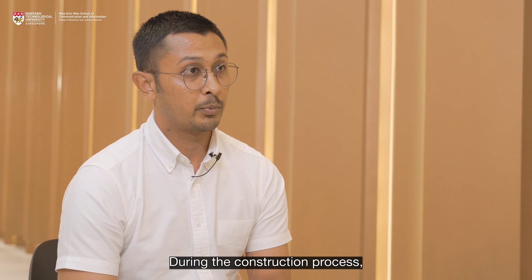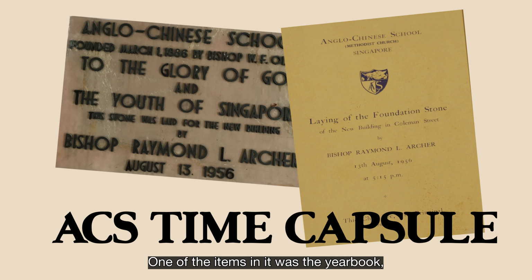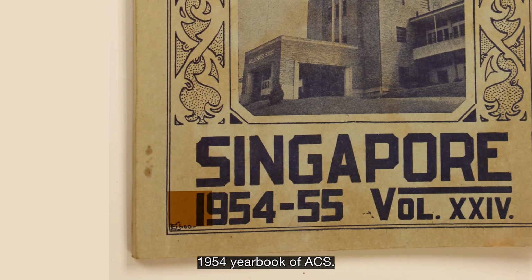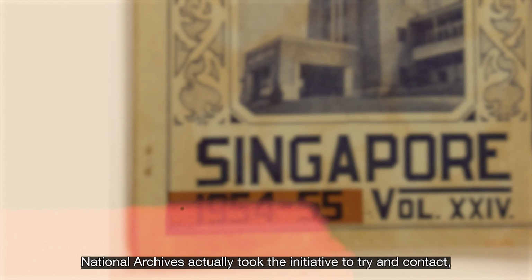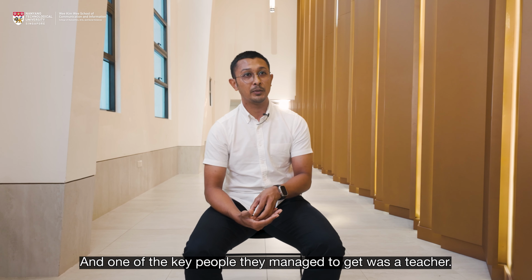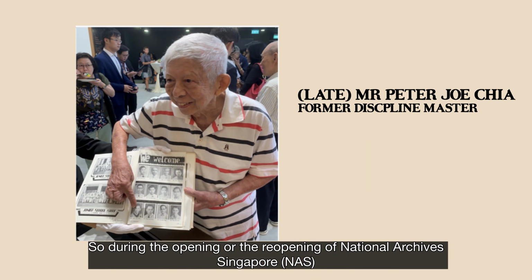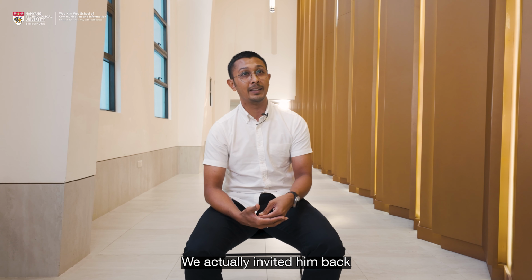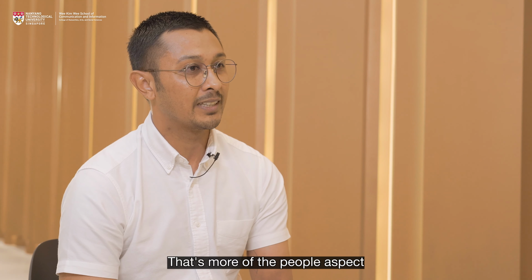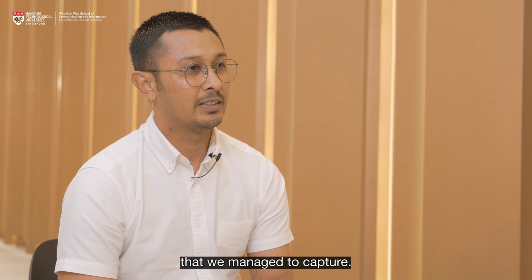During the construction process, we came across a time capsule. One of the items in it was the 1954 yearbook of ACS. National Archives actually took the initiative to try and contact as many names as possible, and one of the key persons they managed to get was a teacher. During the reopening of NAS, we invited him back to see what we have done to the space. That's more of the people aspect that we managed to capture.